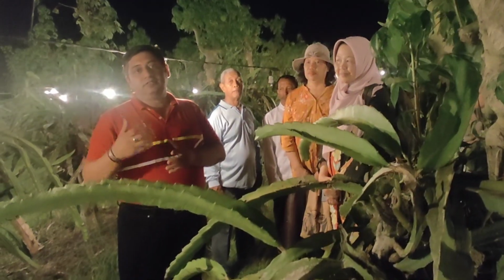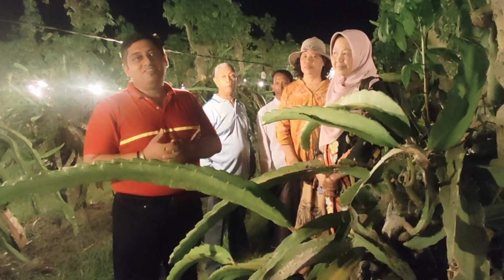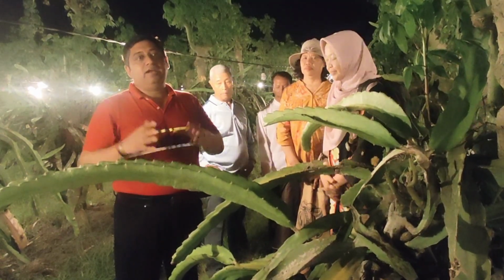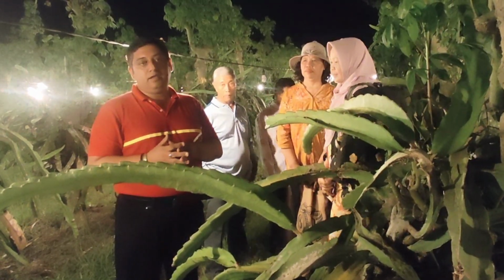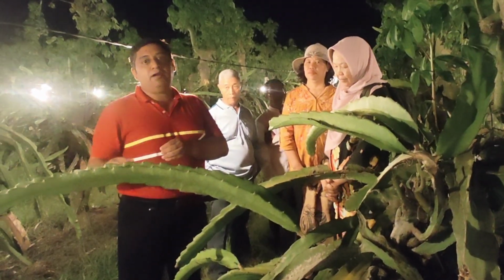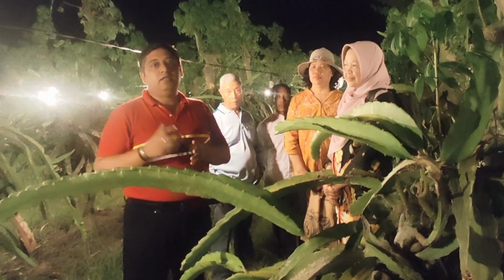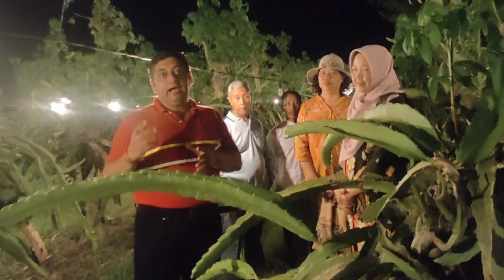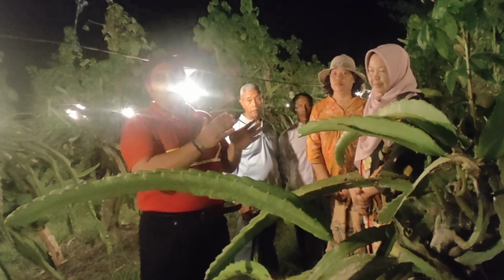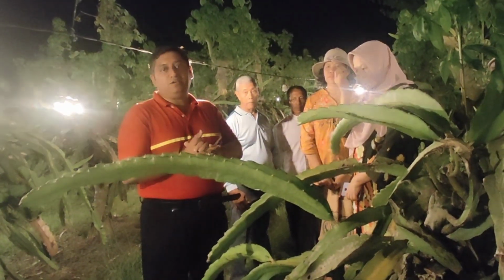Why? Because when you get fruit in the odd time, you will get good income. So regulation of market and supply of fruit in the market, when there is demand and there is a requirement, then you will get good income. So just to regulate that cropping, they are using this light. The light which they are using is for certain specific months, not for the whole year. Otherwise it is a very costly venture.